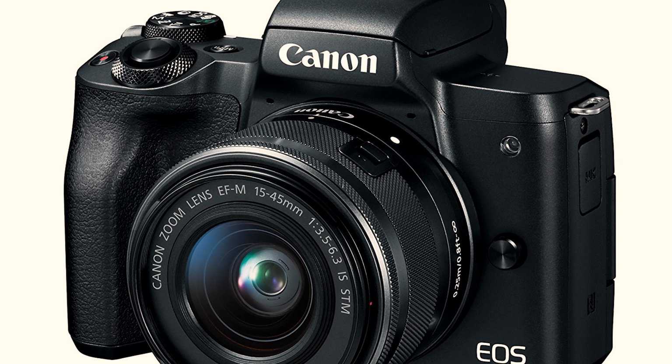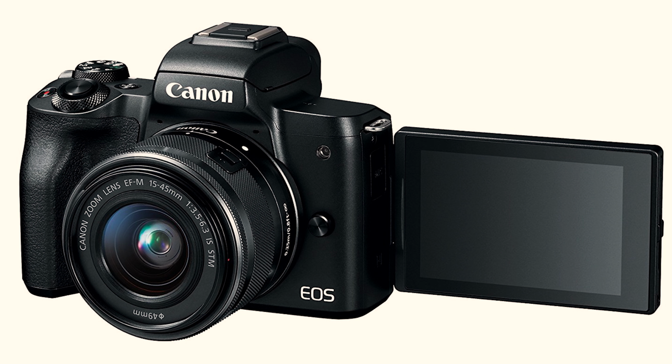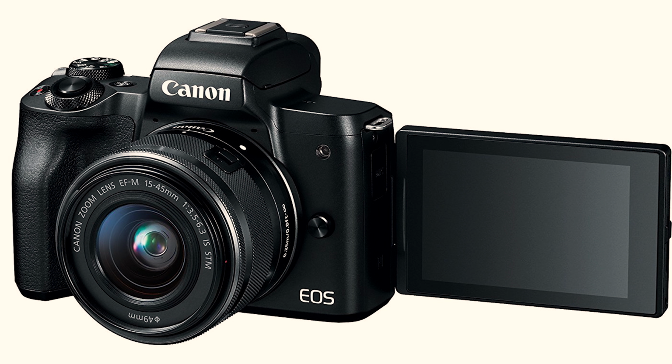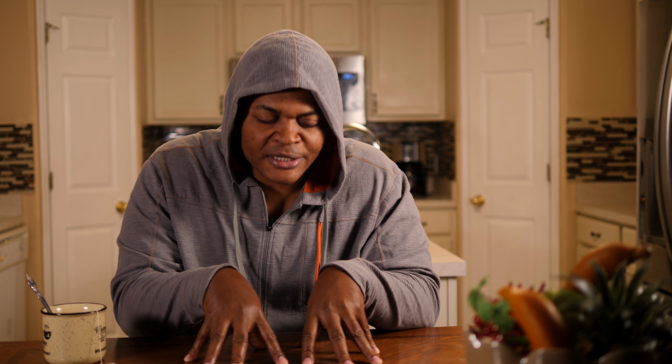Canon put out a camera that has 4K that people can pay for, even though we all know the body is crap, all plasticky, and it's not a camera that people will buy for video production. But however, they finally can brag about it. They put 4K on the M50. Great job, Canon.